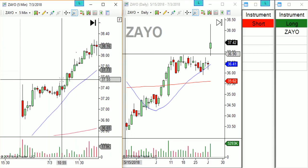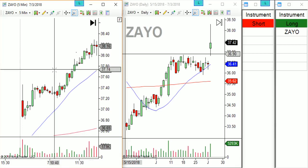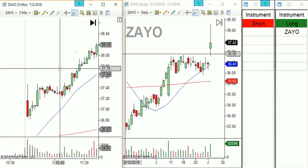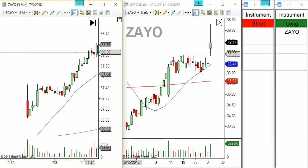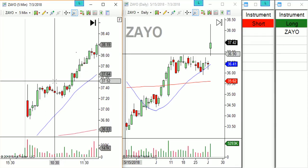There wasn't a lot of going back and forth once this triggered. As you can see, we got this wide range bar, and we just started to grind higher here. So it was a very easy trade to hold through this move here. And yeah, this immediately stood out to me.